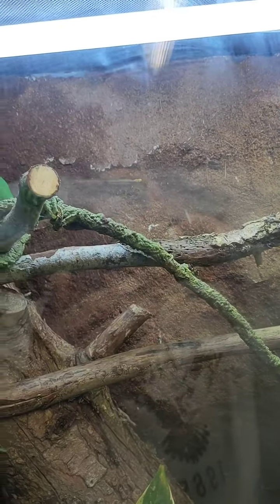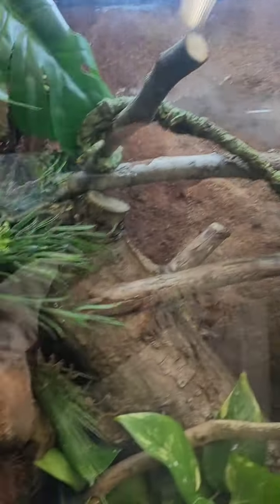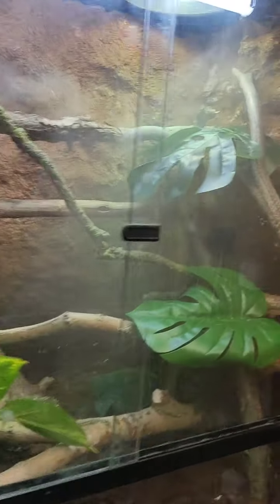That's just keeping this tank nice and humid. If I hadn't have broken this tank, look at that crack. If I hadn't have done that, this tank would be absolutely glorious.